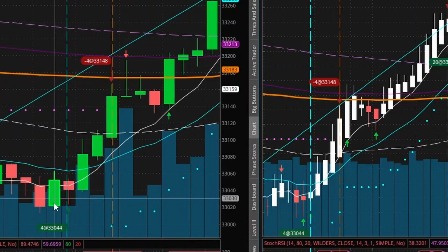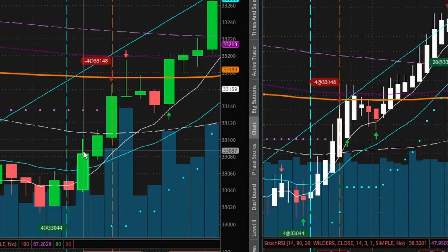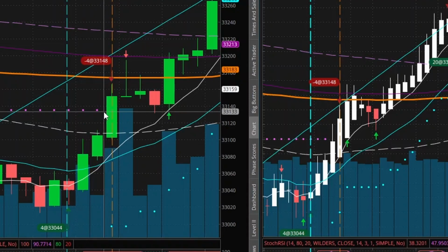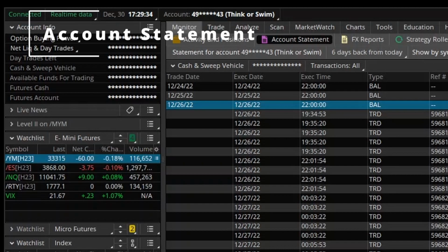So essentially one contract is 50 cents. So 2 contracts is $1. So 4 contracts is $2. So the 104 points, that really was a gain of $208 before commissions and fees. But hey, for something that took about 15, 20 minutes really, that's not bad for a gross profit of $208.